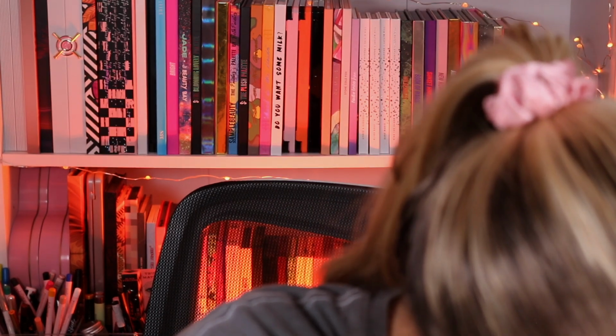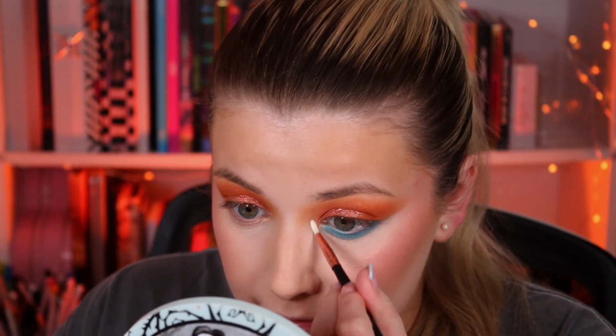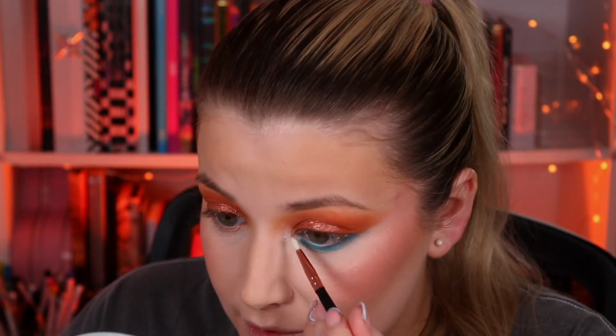And whilst we're here, before I do my other eyeball, I want to take a little tiny brush. This one should work. I don't know what this is, it has no name. I'm going to take the shade Island Lifter, and I'm going to use that as my inner corner highlight, just to really make that pop. Definitely not the right brush for it, but it's doing its job.